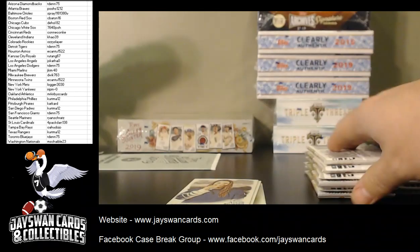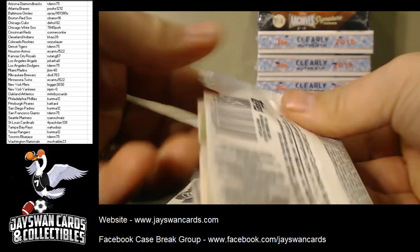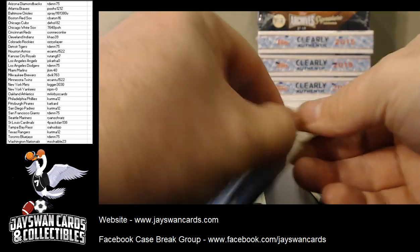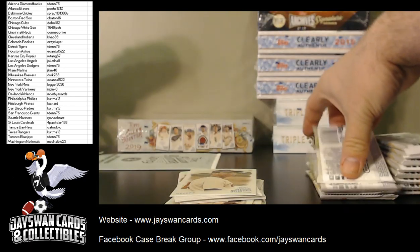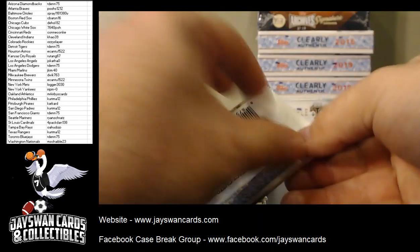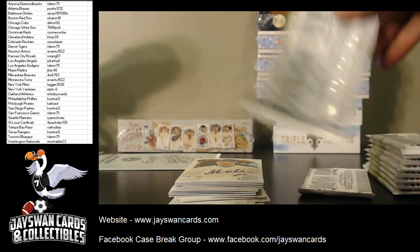And everything here will ship. Obviously going to be a lot less cards than the other products, but I'll ship everything. Not bad for the first third of the first box, pulled a 1 of 1.